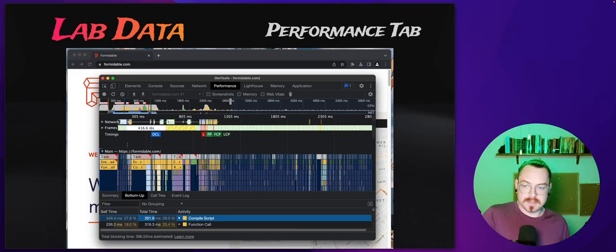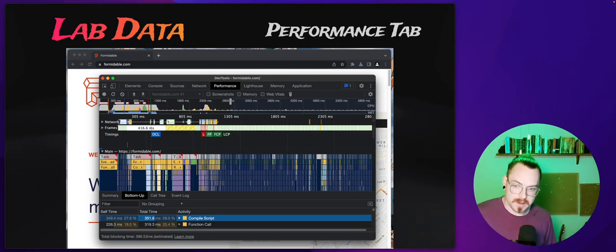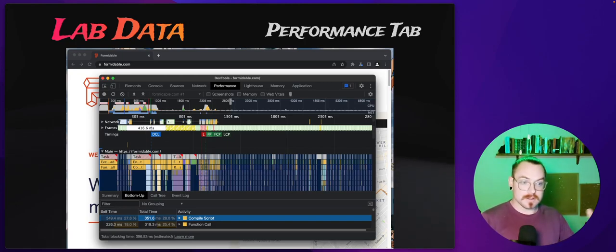One useful tool in this is the pop-up at the bottom there. It says the bottom-up tab. So when you select a task in that flame chart, the corresponding function calls will be shown in the bottom-up. And bottom-up is sorted by the longest-running task. And so you can diagnose if this function that's being called a whole bunch is underperforming.